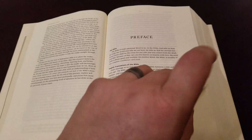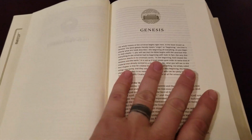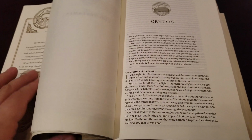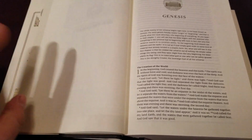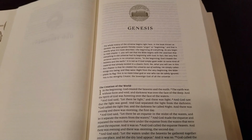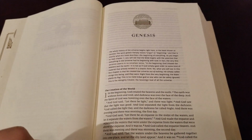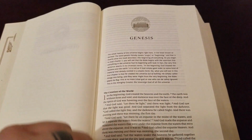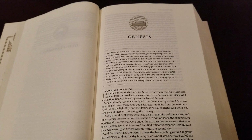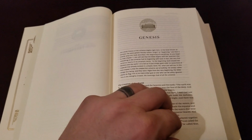Then you have your preface, and then you get to the Old Testament. Okay, so like it said in the little dust jacket, these are all brand new book introductions. So if you have read the book introduction for the New Classic Reference layout or the book introductions from the ESV Study Bible, this is a brand new book introduction, probably most likely written by Greg Gilbert. So I would check it out.